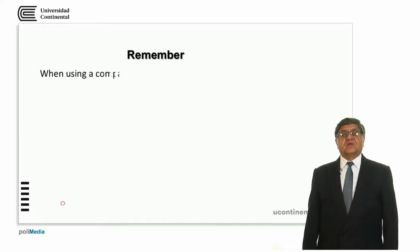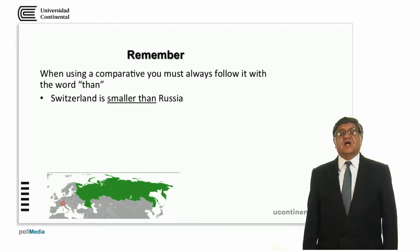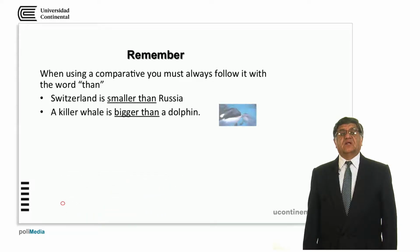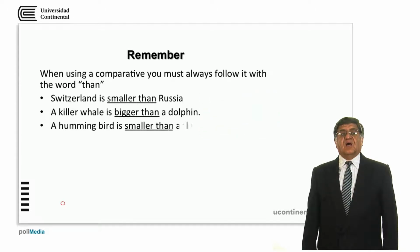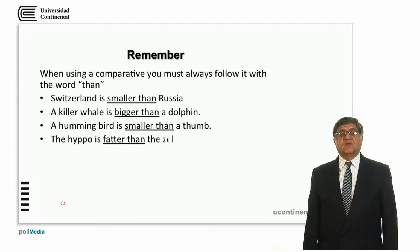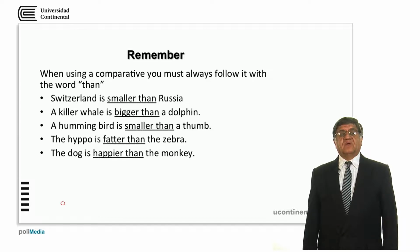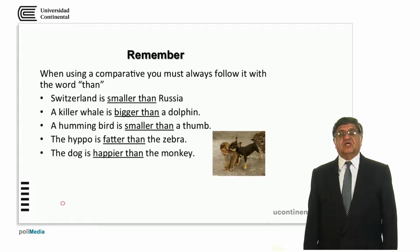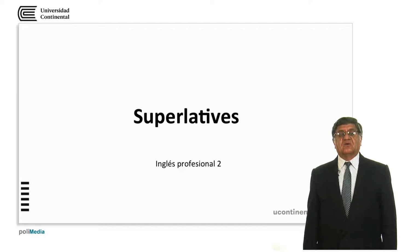And please remember, a comparative needs than after the comparison. Switzerland is smaller than Russia. A killer whale is bigger than a dolphin. A hummingbird is smaller than a thumb. The hippo is fatter than the zebra. The dog is happier than the monkey. The butterfly is more beautiful than the frog.